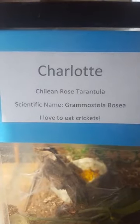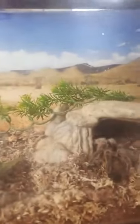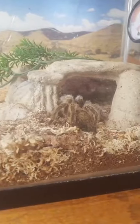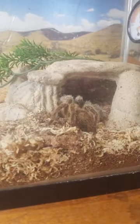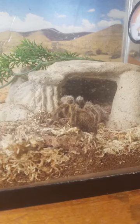Her species tends to get aggressive if they are handled too much. And because none of us saw her when we first got her, none of us were working there yet, we don't really know her history as far as being handled, and we don't know what the threshold is for her for being handled too much.